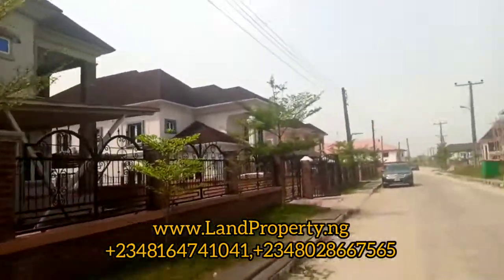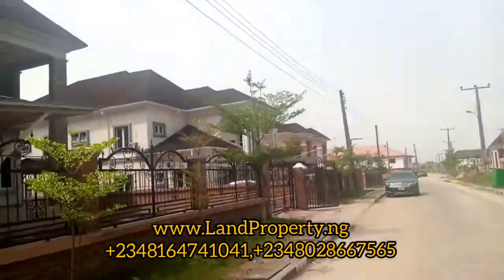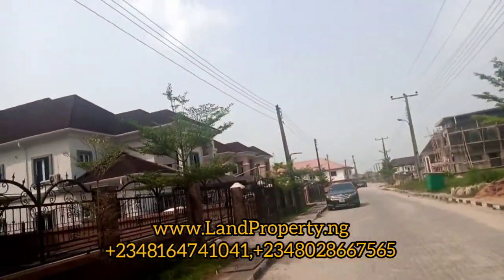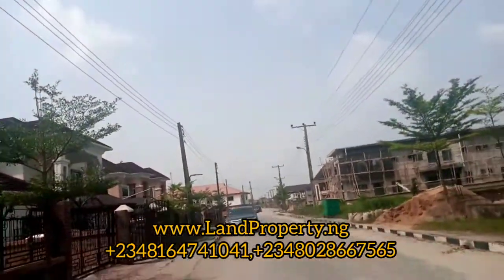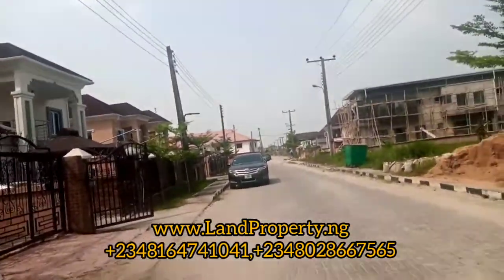People are living in this already. They're living in this house already. So it's worth your money. It's worth your money. Give me a call now. Let me bring you here.